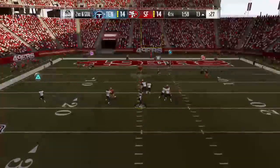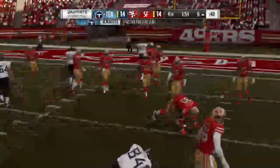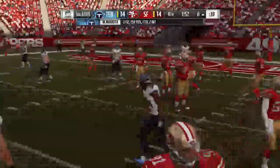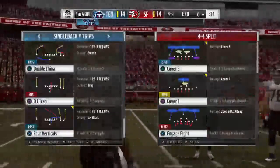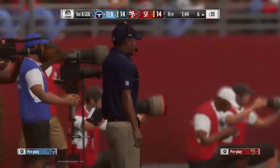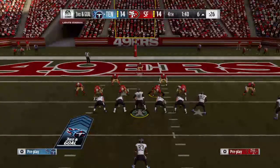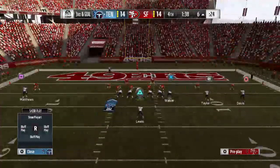2nd down, Mariota. This will be caught at about the 6. And he's going to be brought down just shy of the 5 at the 6. They'll wind up getting 7 on the completion, but they'll still be faced now with a 3rd and goal situation. It drives some people crazy to see those short throws underneath. They've got to find a way to gash the defense downfield.